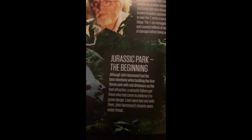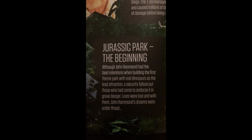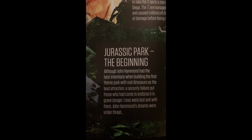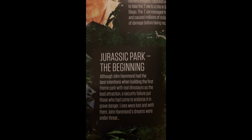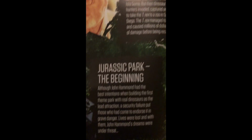Here's Rexy and Dr. Alan Grant. Jurassic Park, the beginning. Although John Hammond had the best intentions when building the first theme park with real dinosaurs as its lead attraction, a security failure put those who had come to enjoy it in grave danger, lives were lost, and with them, John Hammond's dreams were under threat.